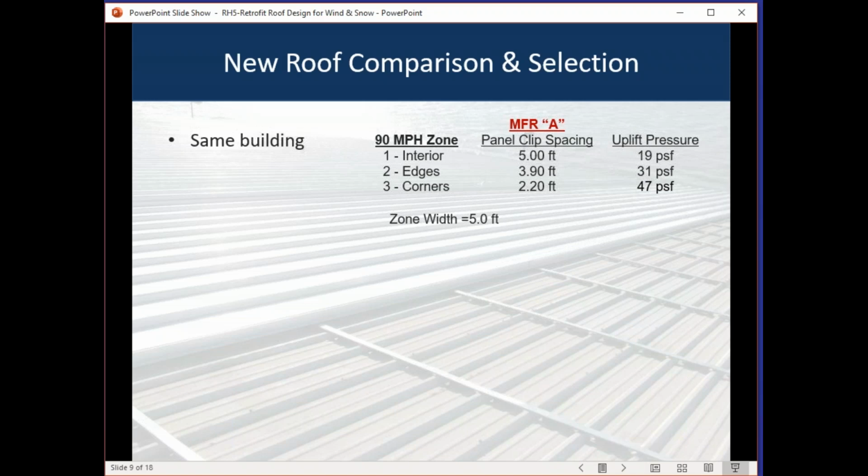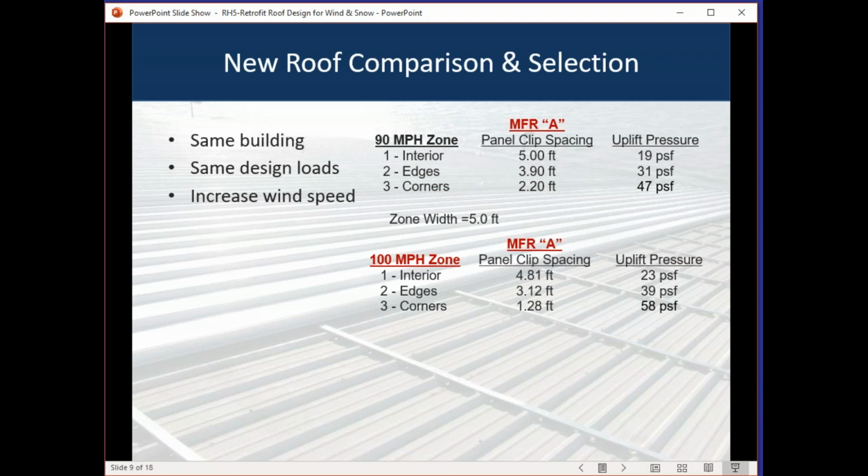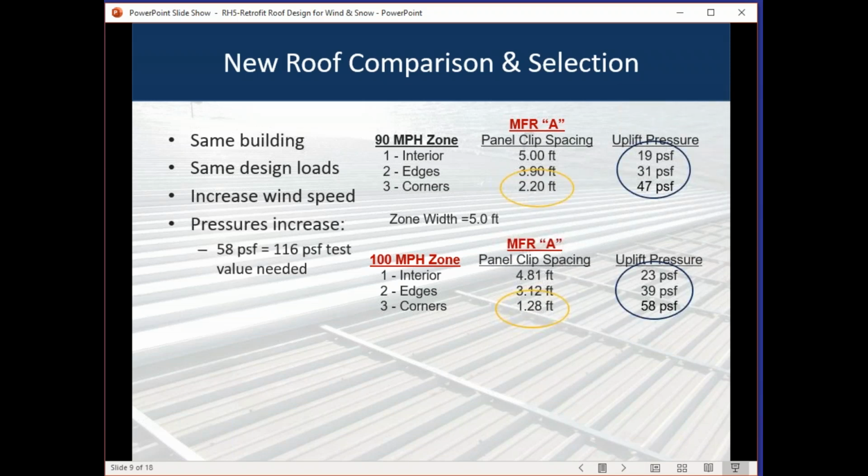Here's the same building under the 90-mile-per-hour wind speed. Same design loads. Let's increase the wind speed to 100-mile-per-hour wind speed instead of 90 miles per hour. Well, you can see the difference. Here's the pressures of the 90 mile per hour, 19, 31, 47. In 100, that's increased to 23, 39, and 58 pounds per square foot. Well, look what the corner zones did. They went from 2.2 feet to 1.28 feet.